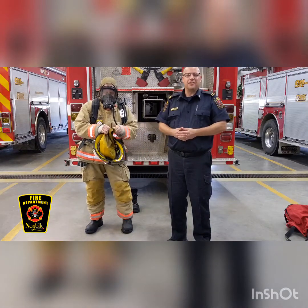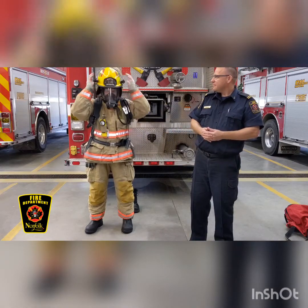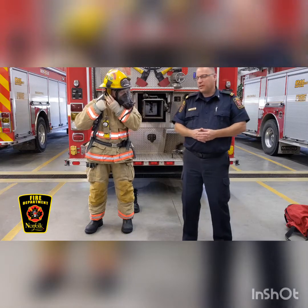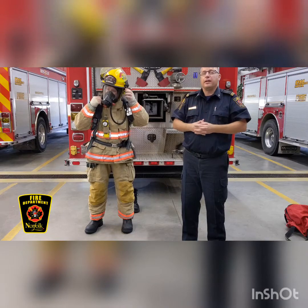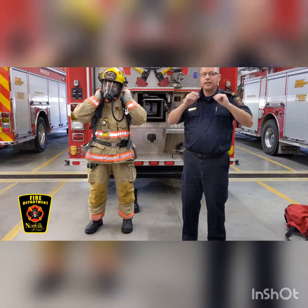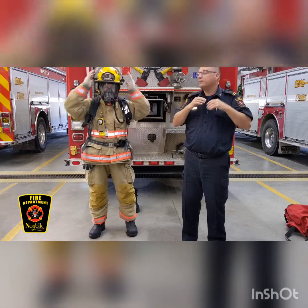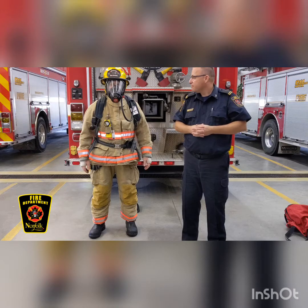Firefighter Rick has to have a firefighter helmet on. Firefighter Rick's helmet has all of this protective stuff around it so that no smoke and no fire can get into him anywhere. His ears are covered, his hair is covered, his neck is covered, everything is covered up so that Firefighter Rick can be safe in a fire.